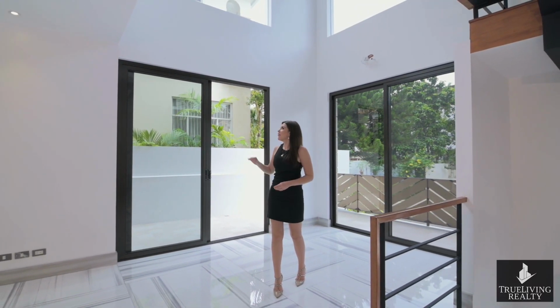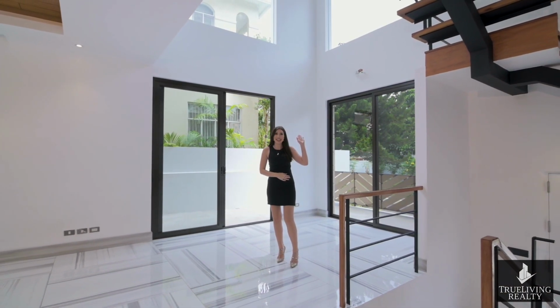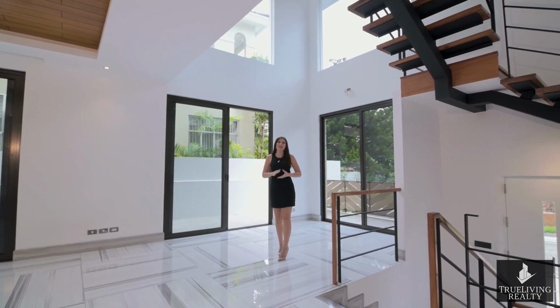In this property, you have your morning sun facing, floor to ceiling windows, double heighted ceilings, and just an overall sense of happiness.